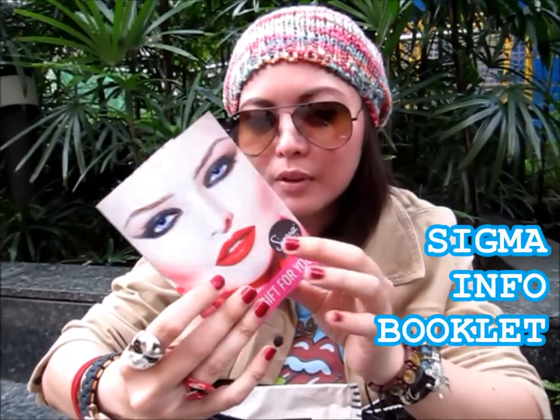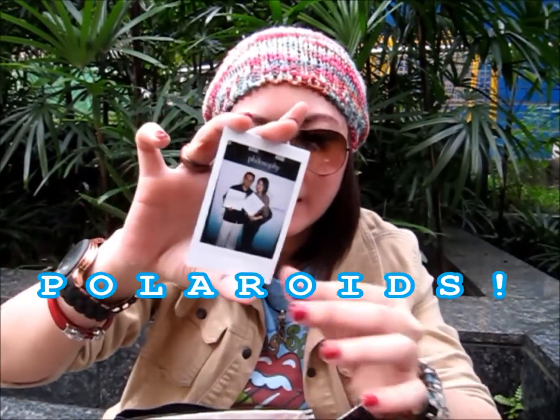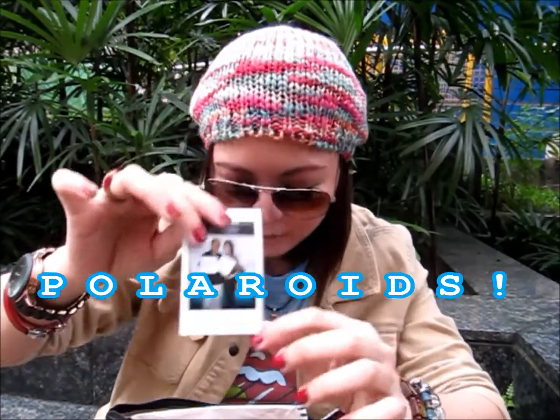I got, oh my, a Sigma. I don't know, what's this? A booklet, which you get a free blending brush when you order, right? So inside, there's this. One of the events that E and I went to last week.